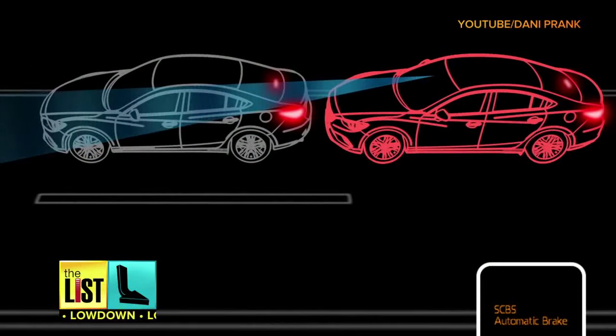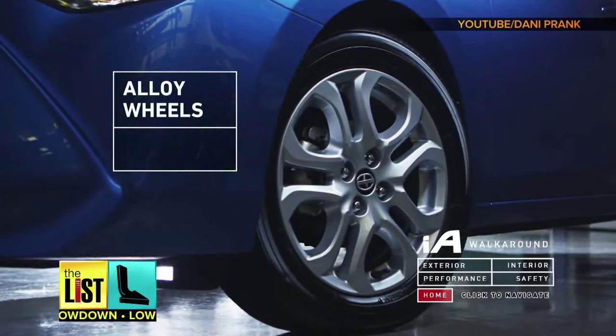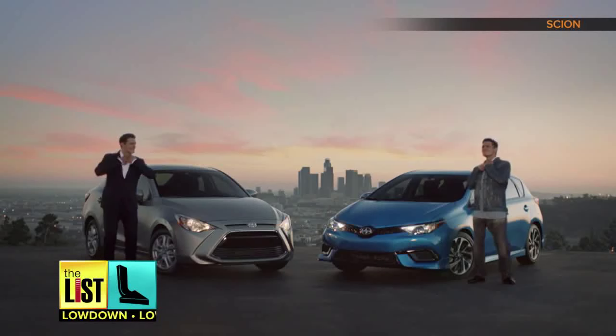It'll then warn the driver with a beep and a flashing light if they're about to hit that object. It'll even stop the car completely all by itself if the driver fails to do so. Very cool. Bringing you up to speed with affordable car tech on the Lowdown.